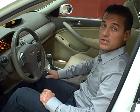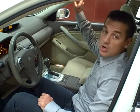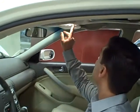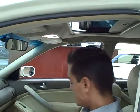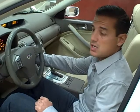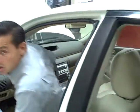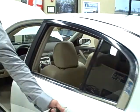This vehicle has been fully serviced. It does have a clean Carfax report as well. It does also come with a one-touch power sunroof. Passenger seat also is a power seat. Does also come with side airbags for safety.